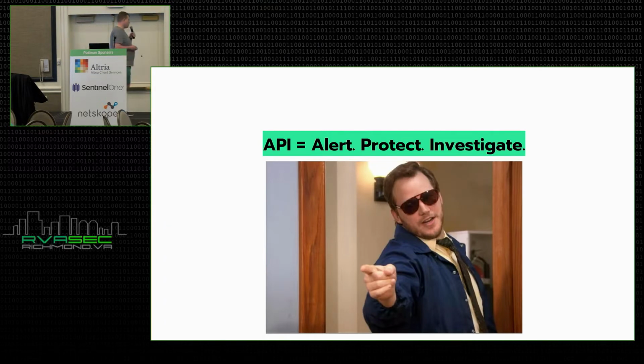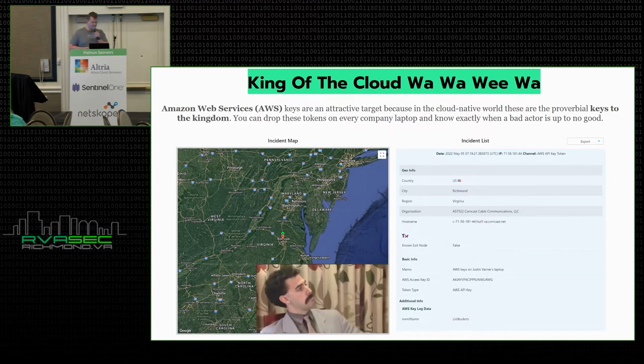APIs, if you don't know what it means, is alert, protect, investigate. Just ask Burt Macklin. But for real, this is API tokens, and let's talk about a few of those and what you can do. Any Borat fans out there?